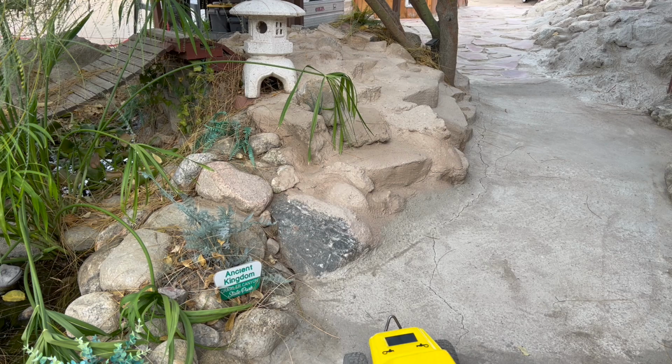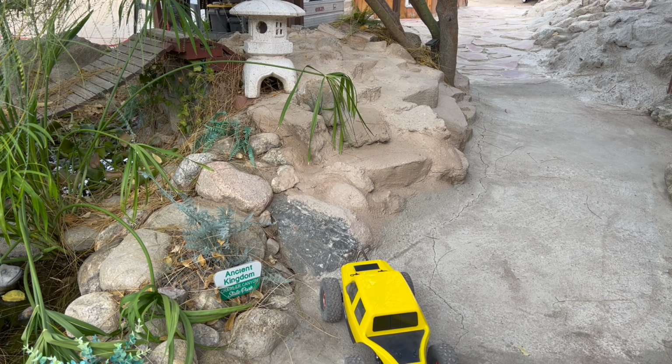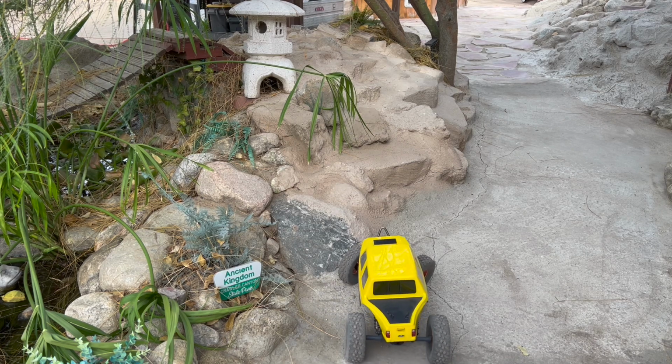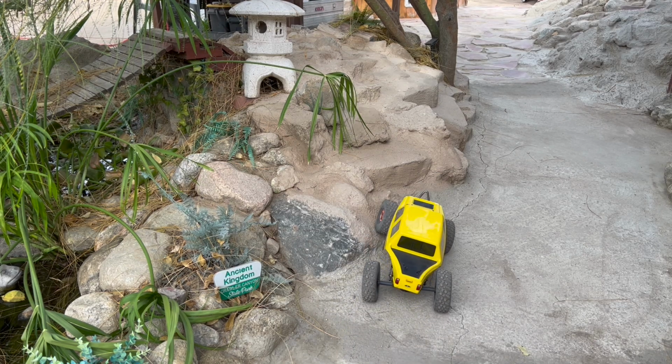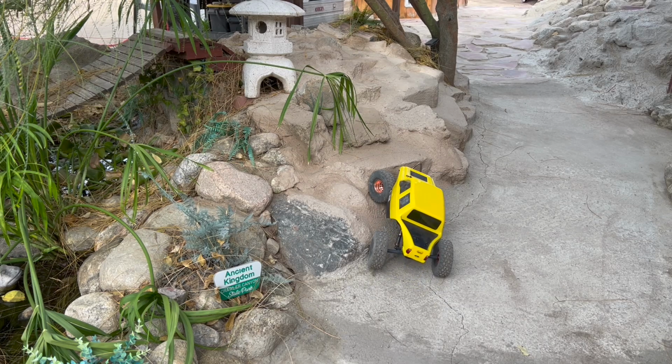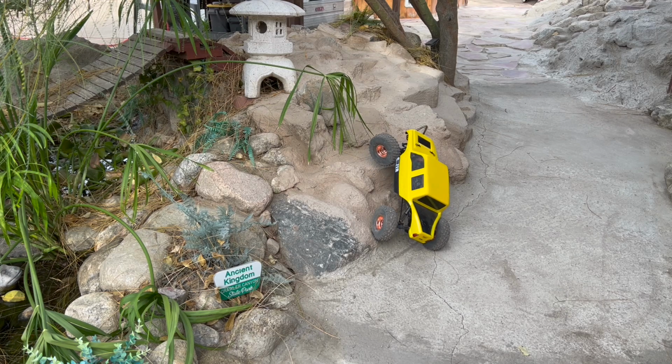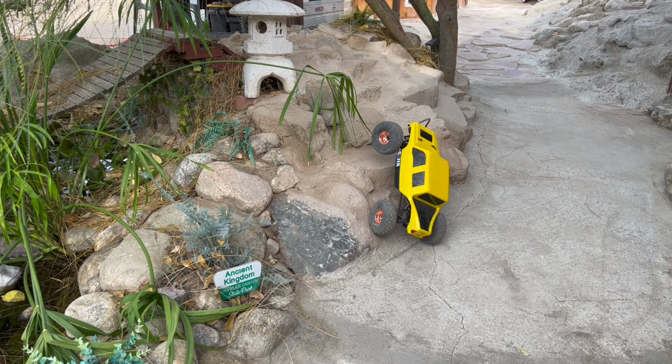Wheeling Yella over here to the loud location. I did note that he could turn much sharper to one direction than the other. So I opened up the EPA settings on the radio, and he's got like 30 points more steering to one side than the other. And I was like, eh. So we adjusted that, and all appears to be right with the world.